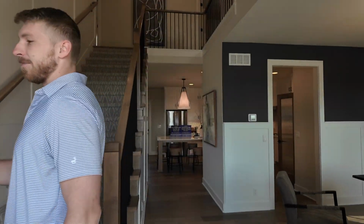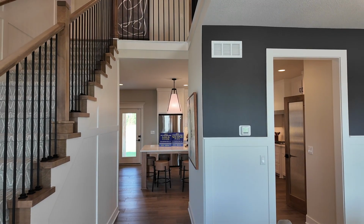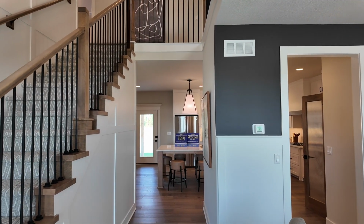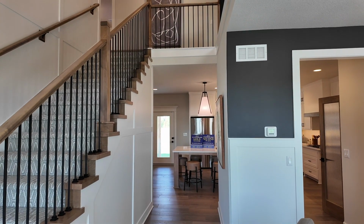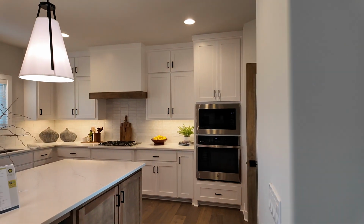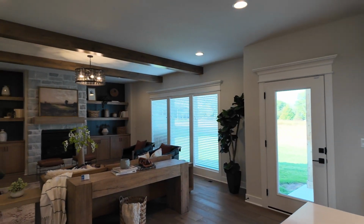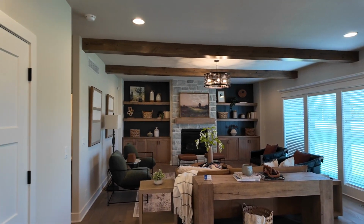All right, I'm excited for this one, Nick. I love SAB Homes, man. I am too. We've walked through quite a few of theirs, and they're a very impressive builder. Let's get a shot of the main floor, and then we'll circle back to the entry. Right. One of the biggest builders in Kansas City. Everything's customizable. They've got a design center. They've got some great plans. I like the overall consistency. The design of this one, I think, is very impressive.